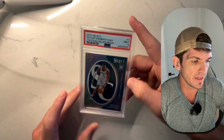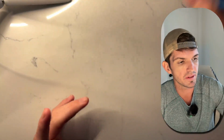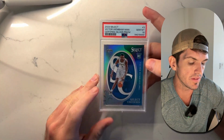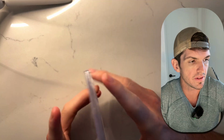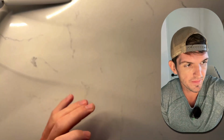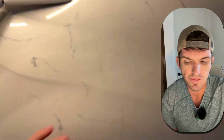Select Silver PSA 9, and a certified Select Prism Silver. Okay, another Select Silver Prism, PSA 10. Another Select Silver, PSA 10. Silver. All right, we get a theme. There's another 9, so I had 2 9s.